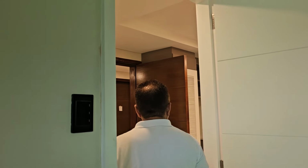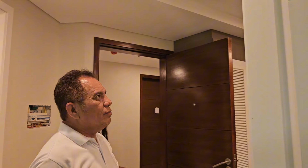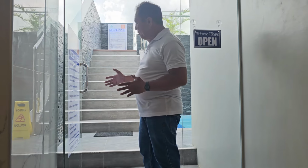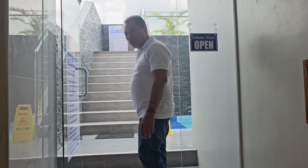Easy move in, 10% down payment, or you can pay it on cash. Then, ready for occupancy, gamay na kayong kulang guys. So, we are going to see the swimming pool, guys.